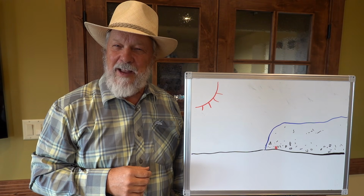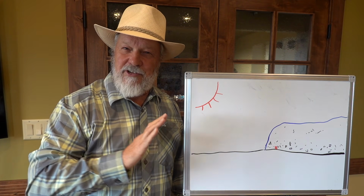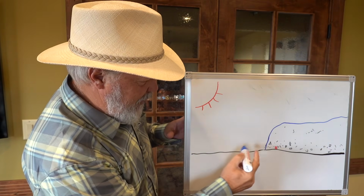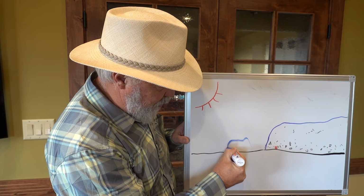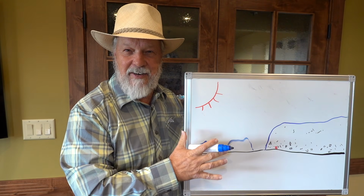Fortunately for us, the climate changed and it became warmer, as I've depicted here by the sun, and started to melt these glaciers, and they started to recede back. And there are a couple interesting things happening. First of all, they leave big chunks of ice out front. They can leave them out here. And of course, they can be all different sizes, but I'll put a couple big blocks of ice out here.